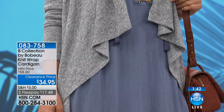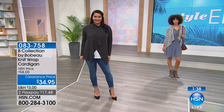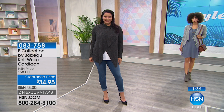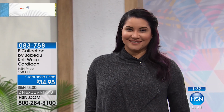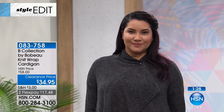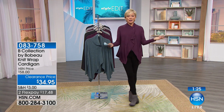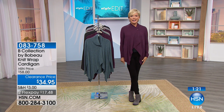And part of that is a cowl neckline when it's buttoned, but then a waterfall feel when it's unbuttoned and it drapes. And I love that both of our girls are showing you that look. So if you're feeling a little bit more restricted or conservative, you might want to button it up. And you know what? If you feel like it's a hot day and you just want to take the edge off, this is something you can still add to your look.